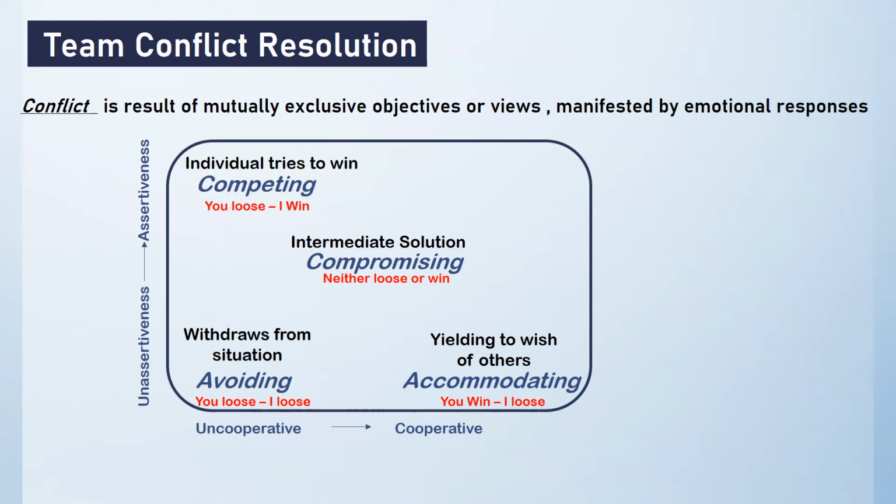And the next one is competing, a very dominant way of problem solving or resolution. Here one person dominates, leading to you lose and I win. And the fifth one is exploring the common solution, that is collaborating, so both people will win. This is the best option, but it's very tough to reach this option every time. Even nowadays, not only individual persons, even countries have conflicts, which are very tough to sort out. So the leader has to decide based on his objectives, the persons involved, and the situation, and take any one of these approaches.